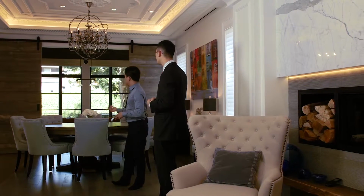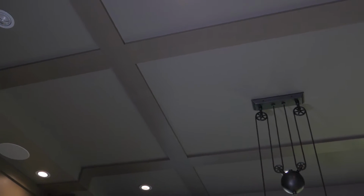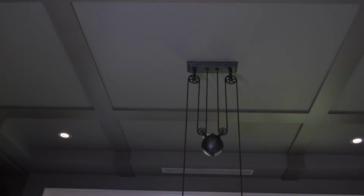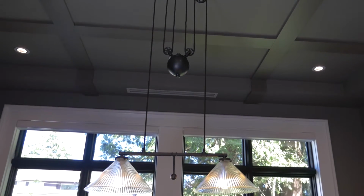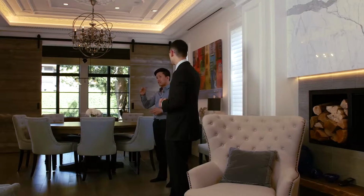Yeah, the music room ceiling, we're also using wood trim boards, but instead of doing the typical coffer ceiling, I wanted a very clean line to it. So it's a wood trim that bends around a drop ceiling.